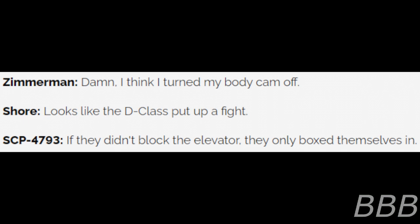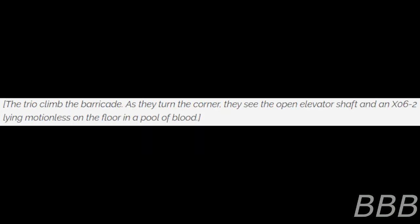Damn, I think I turned my body cam off. Looks like the D-Class put up a fight. If they didn't block the elevator, they only boxed themselves in. The trio climbed the barricade.